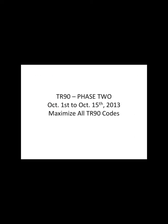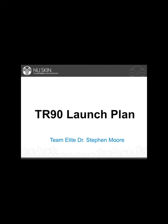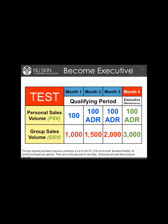So you guys that received the codes and are executive, we're in phase 2 right now, October 1st to October 15th. And the goal that everyone should be focusing on, 100% focused on, is maximizing the utilization of all the codes that you've been given, as well as all the codes that are in your downline if you have downline executives. So here's a strategy that I put together in order to help you guys understand just how powerful this is.